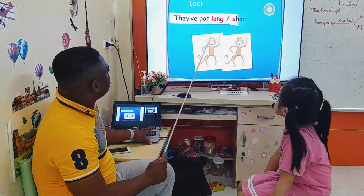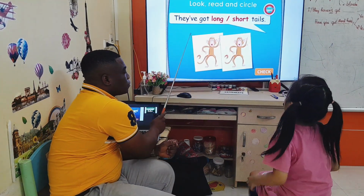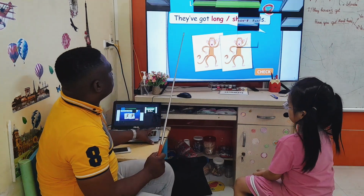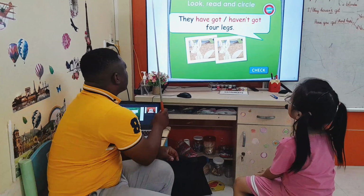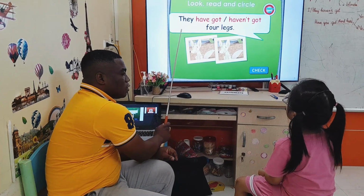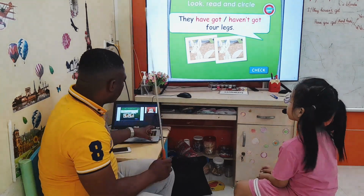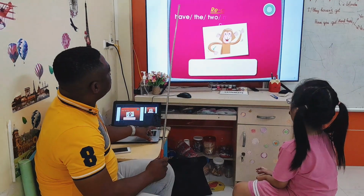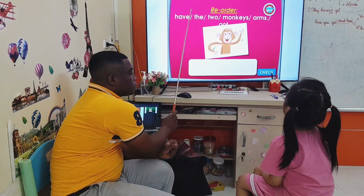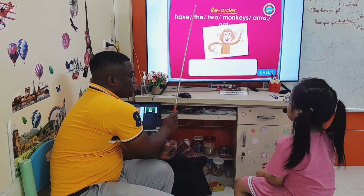Elsa, let's go to this. Give me the sentence. They've got long tail. That's correct. So step two, give me the sentence. They have got four legs. That's correct. That's true. This picture, give me the sentence. The monkey has got two arms.